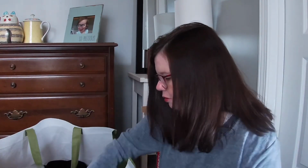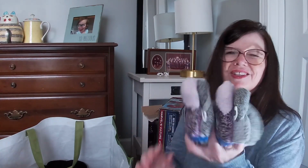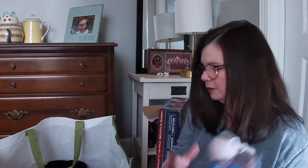Okay, I grabbed two of these pairs of socks just because they were brand new and in the package and oh so soft, as the name would suggest. Super soft, they are. These were just $3 apiece. These will probably go for about $12 to $15 a pair.